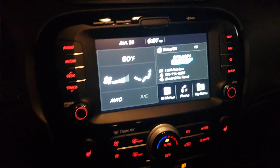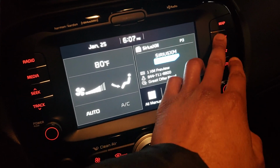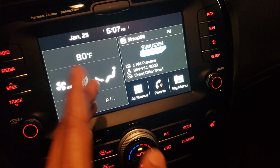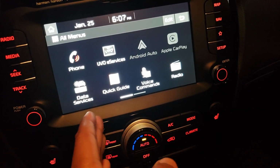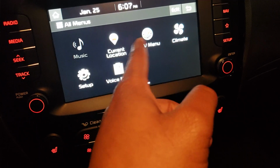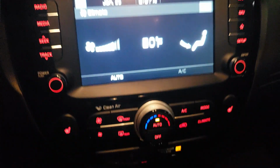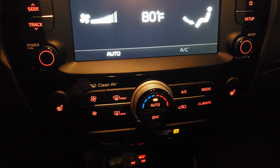Real nice look. And back to your screen right here, you have all your shortcuts: radio, media, your seek, your map, your navigation, your favorite. You can set that button to where your favorite is and set up everything. Your quick guide buttons are all on the outside. This is touch screen as well, so you can touch the screen and go to all those same different ones. You got your phone right there, your data services, your Android Auto, Apple CarPlay, your music, current location, everything, your climate, change it to whichever one you want, and you can do it down here as well. So that's the nice thing about Kia. You can either go through the touchscreen, or if you want it a little bit quicker, you can go to them down here.